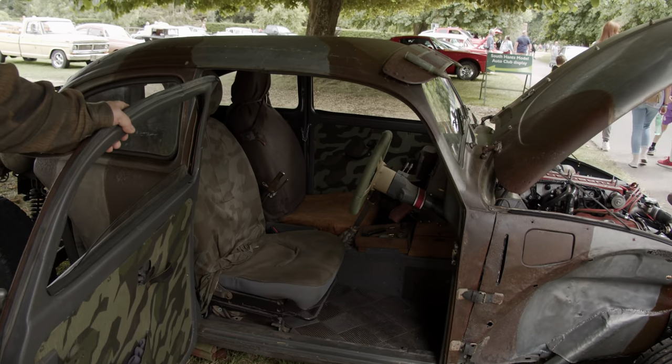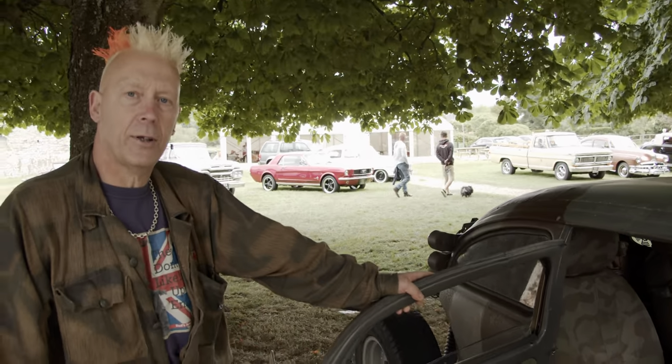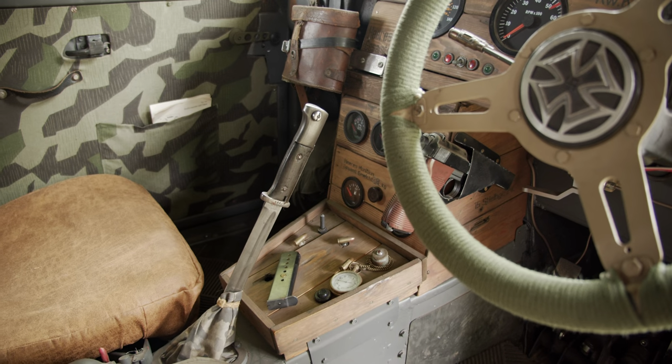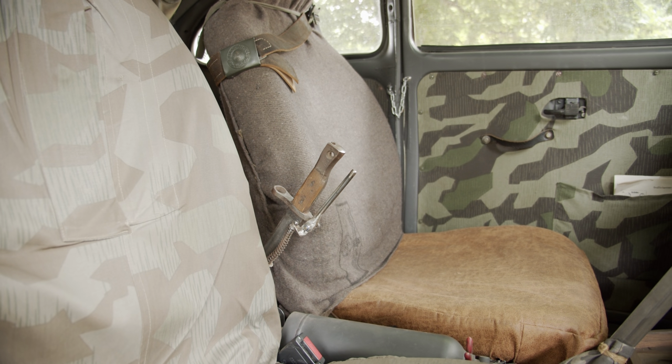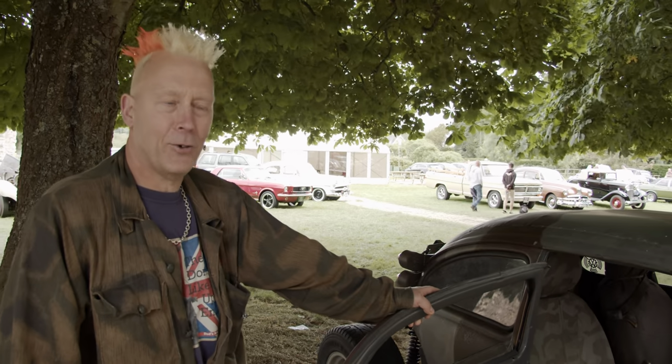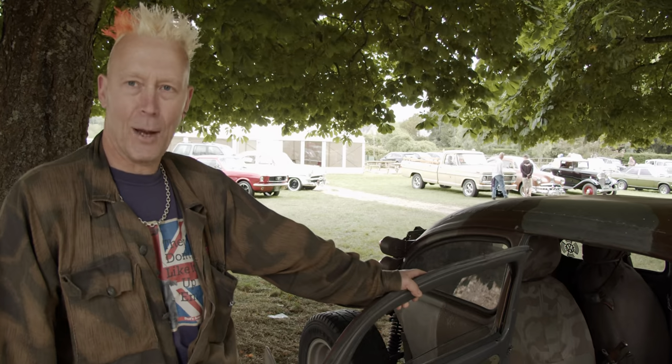Throughout you've got a lot of military kit. The gear stick is actually a genuine second-hand German bayonet. Handbrake is a genuine First World War British bayonet, just to change the theme a little bit. And lots of camouflage.